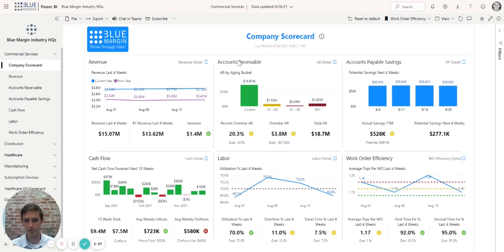Their accounts receivable is primarily in the current bucket, with potentially some areas to improve collections in the 90+ bucket. AP savings looks good over the next 4 weeks, and the cash flow is positive generally. But we see that there's a couple areas to improve labor and work order efficiency. Labor has dipped just below the 70% utilization goal. And work order efficiency, while it looks to be almost on target now, the previous week it was quite a bit above the goal of 1.14.